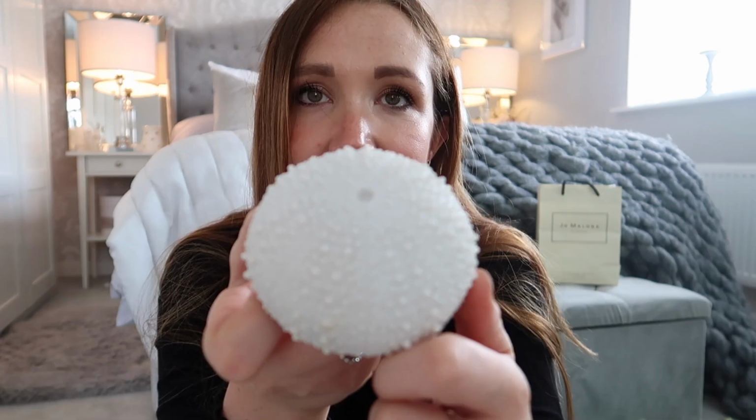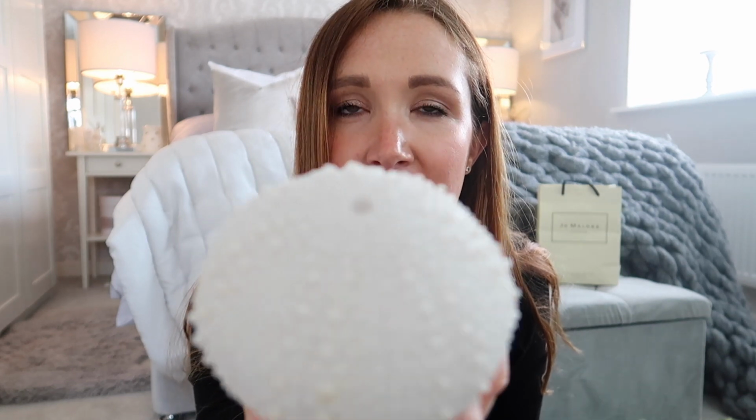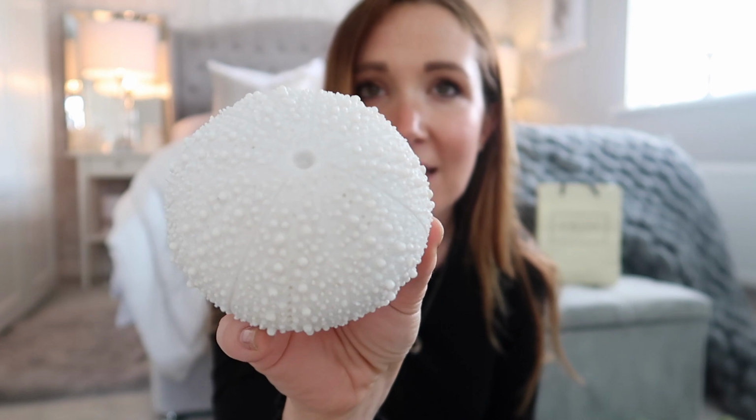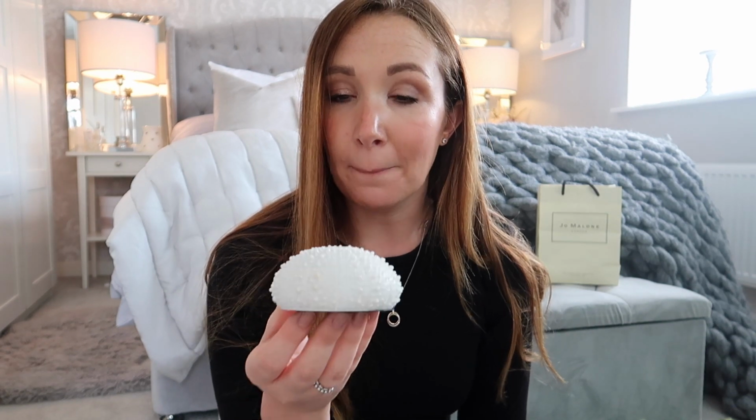So I picked up this little sea urchin, I think is what we call them. This is just lovely. This is from Chelstead Interiors, and I've wanted one of these for quite a long time, but they're really hard to get hold of. But they had one, so I picked it up. It's so pretty. There we go, the camera's focusing. So nice. Yeah, that will be going in the bathroom on the ladder shelf that I am going to be putting up in there. So it's a nice little one.